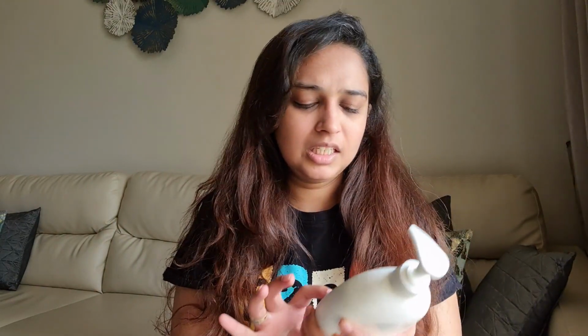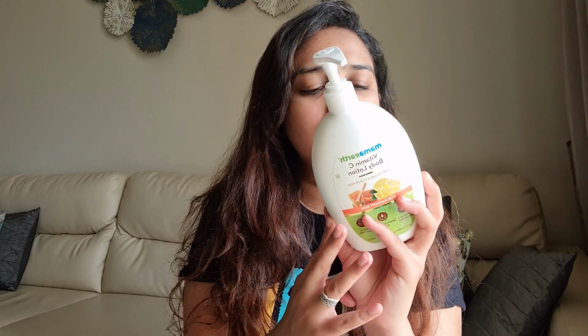And for my face, of course, I have a different moisturizer. So as you can see, my skin feels so radiant and I really like it because I have a dull skin problem and this really solves it. Now this is a 400 ml bottle and it's for ₹399, like 400 rupees, which I feel is very reasonable, and I feel that for the quantity that I get, the price is very good.